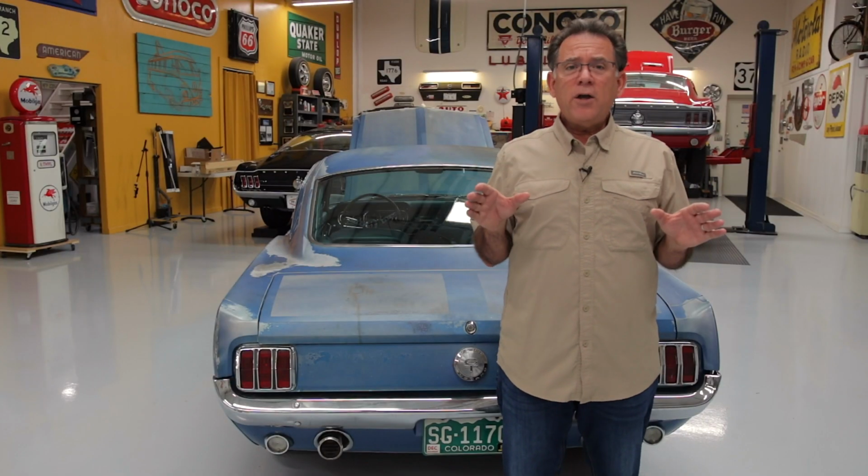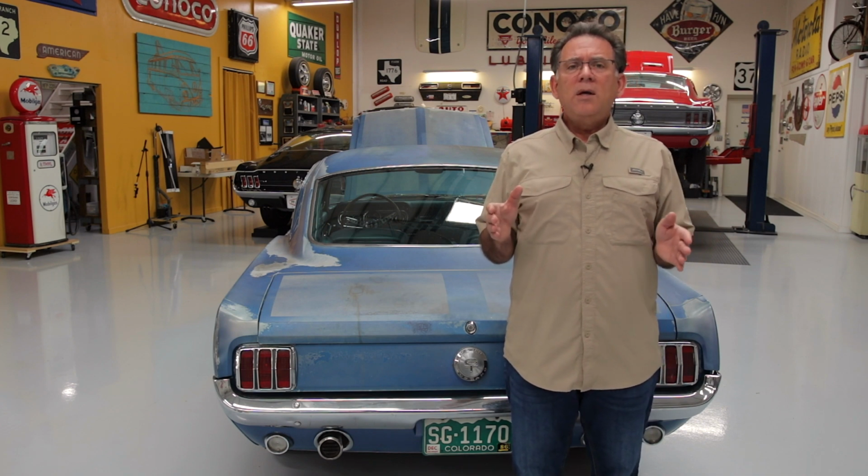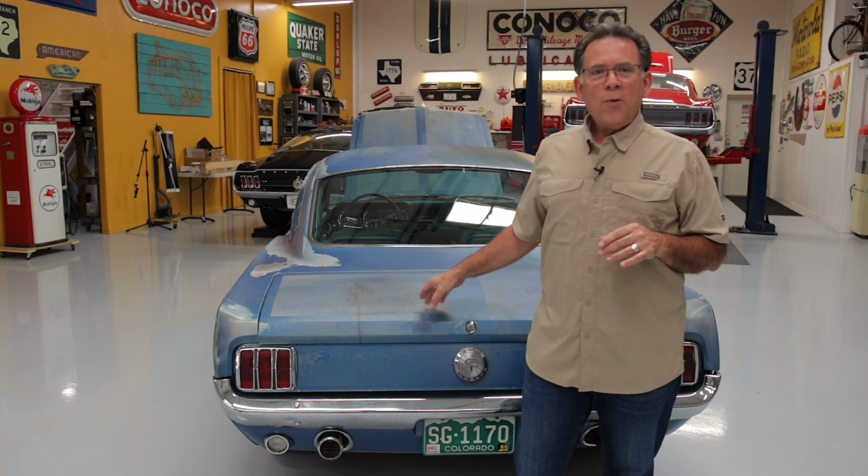Okay, the second value attribute, or thing that we look at when considering purchasing a classic car, is condition. I won't do a deep dive on that topic, but instead I'll keep it focused on why we purchased this car, why we thought this car made the cut in terms of condition.